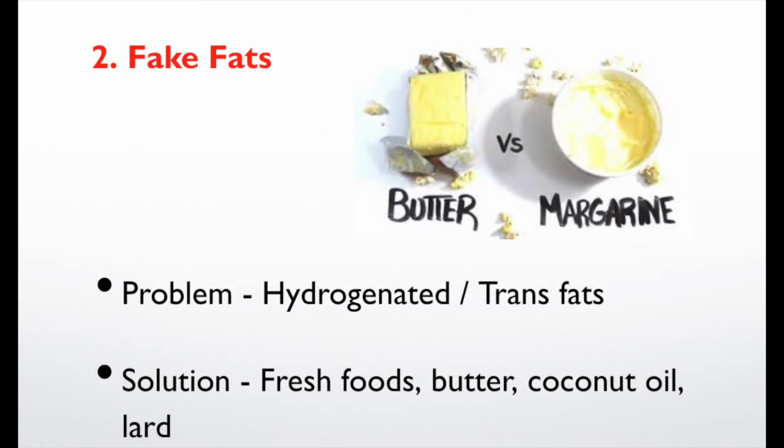Okay, so number 2 in the Deadly 9, fake fats. Now, there's a lot of information, and what I would say misinformation, on how fats work in the body, and are they really the culprit when it comes to heart disease. But anyway, that's a conversation for another time. Today, we're just going to look at the fake fats.